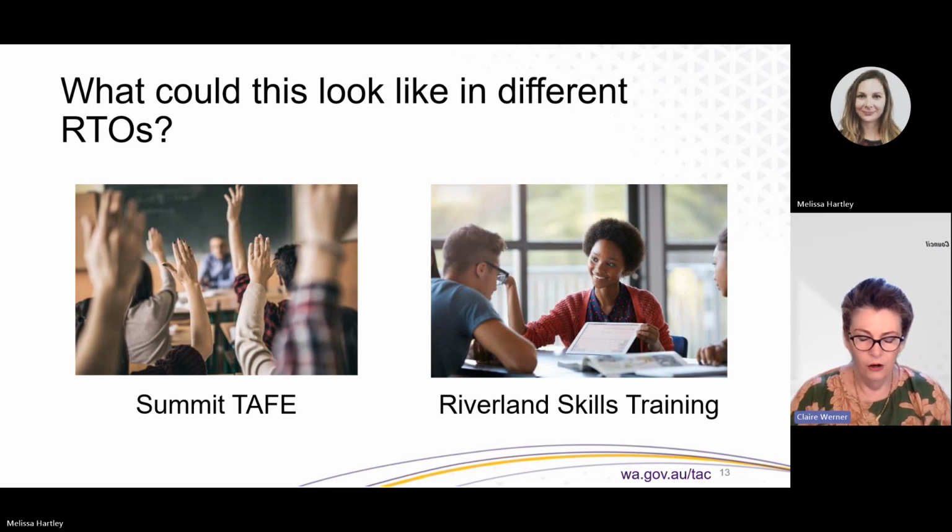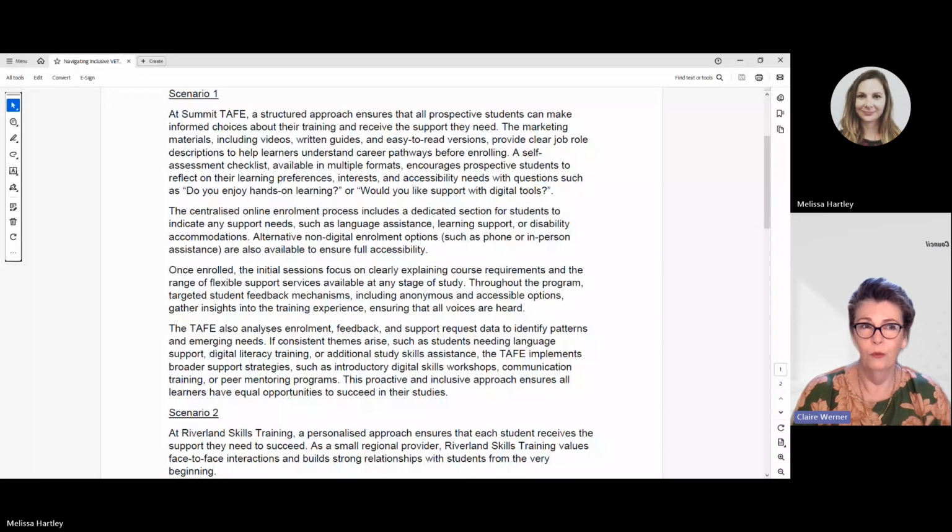So in scenario one, you can see that Summit TAFE has really got quite a structured approach to how they are ensuring that prospective students can make informed choices, that this is the right training organisation for them. And the way that they are providing that information starts right from the word go in terms of the marketing materials. It's provided in a number of different ways.